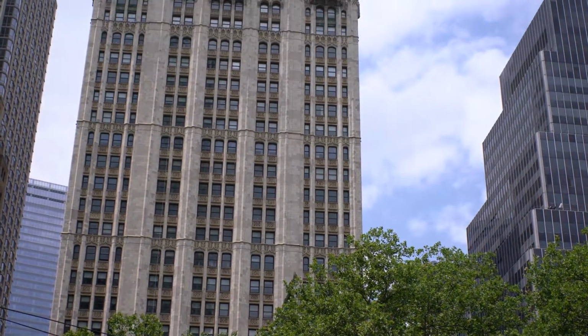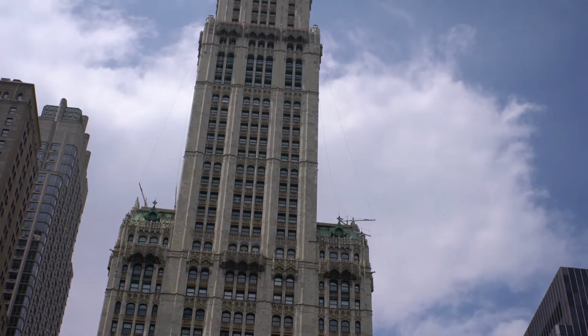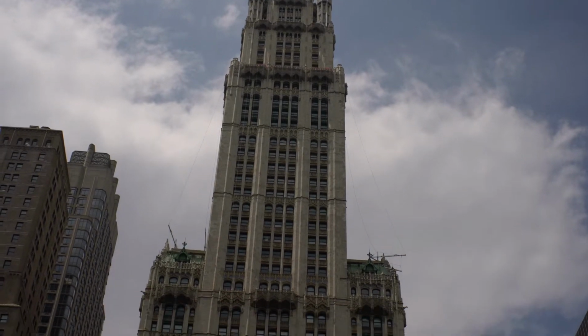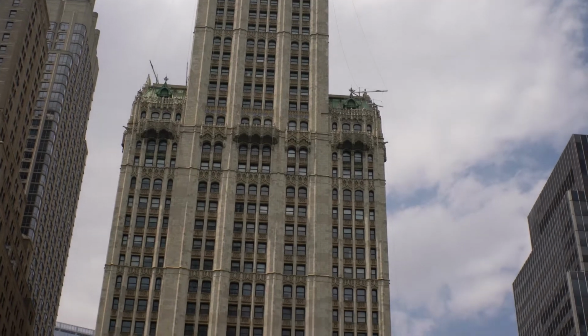So what we have here is the Woolworth Building. It was once one of the tallest buildings in the world, but then, as progress saw fit, other buildings in Midtown became taller. It's an amazing building to see.